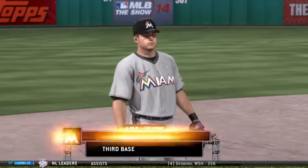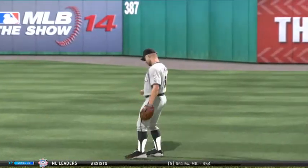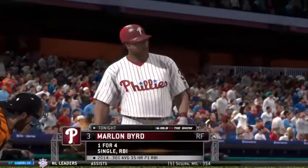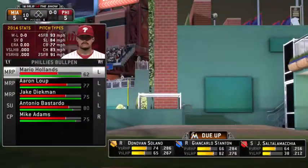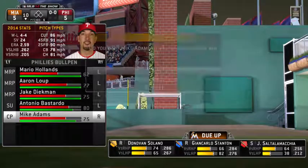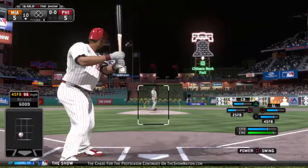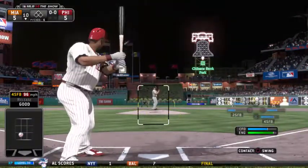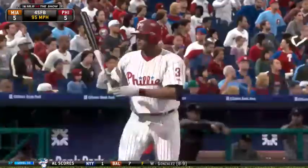Derek Dietrich has come into the ballgame now as he takes over as the new third baseman. Reed Johnson will also come in now as he takes over out in center. Marlon Byrd will lead it off now in the home half of inning number 10. Right fielder, Marlon Byrd. First pitch here misses wide, 1-0.